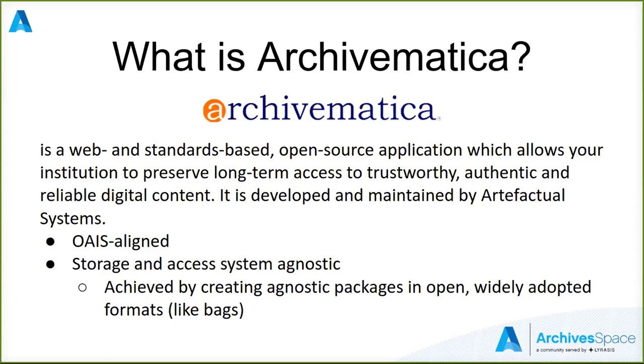So the way that Archivematica basically works is you take the content that you want to preserve and in some cases also provide access to. It gets ingested into the system. Archivematica performs a variety of digital preservation actions on that material and packages it into AIPs, archival information packages, and DIPs, dissemination information packages. So it's very much aligned with OAIS.